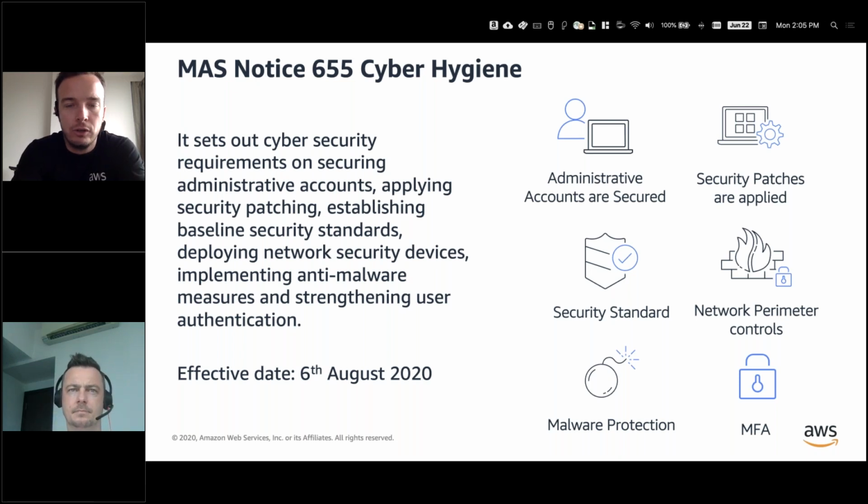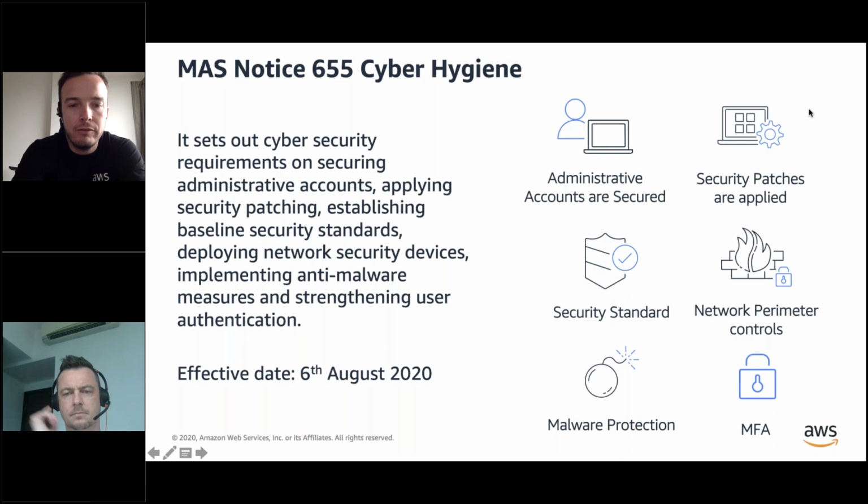The fourth security control that the MAS calls out in the Cyber Hygiene Notice is really around establishing a strong network security perimeter and making sure that you're protecting those networks from cyber attacks and DDoS attacks, and making sure that only authorized traffic is actually coming in and out of your network. So we'll jump into some details of that in a moment. And then the fifth control that is part of the Cyber Hygiene Notice is really around protecting your critical systems and components from malware attacks, so implementing proper malware protection controls.